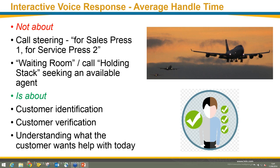For average handle time, we're not talking today about using IVR for call steering, or to park my calls while I'm waiting for an available agent, which is unfortunately often how we see it being used these days. What I am advocating is a customer experience that starts as soon as they contact the organization. I'm smartly greeted, and smartly asked to identify myself. So customer ID is the first step, and have a think about how you can make the customer identification process quite easy.